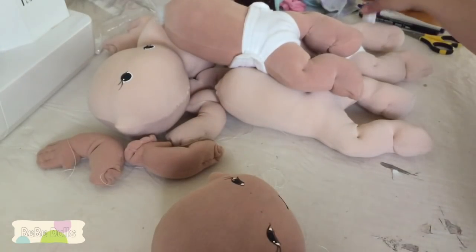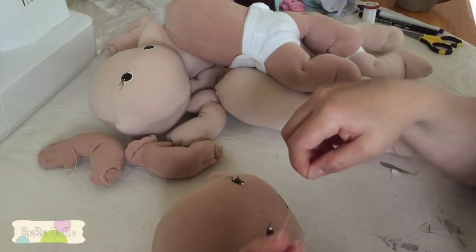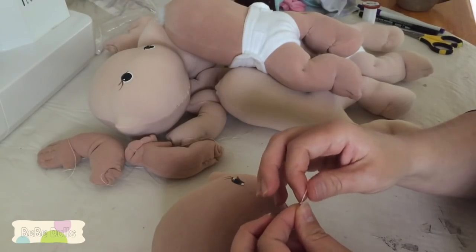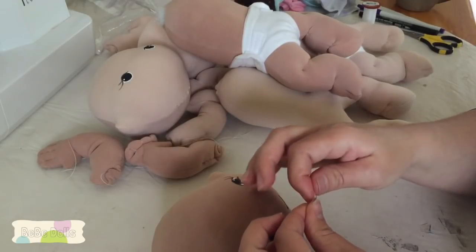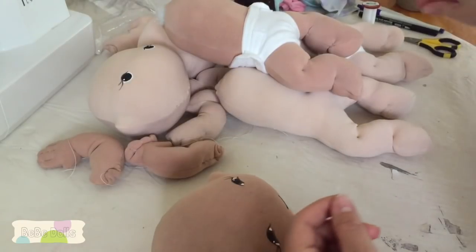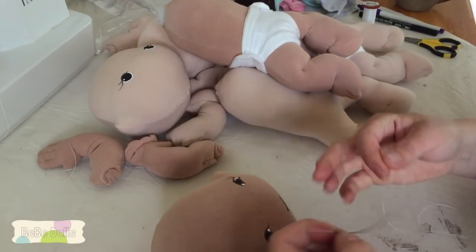It comes in a couple colors, doesn't come in a lot of colors, but it's nylon and it's very, very strong, and it works really good for soft sculpture because you can pull really tight and it won't break. If you use regular thread, it'll break on you when you try to pull it tight.